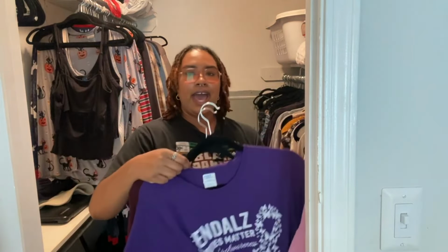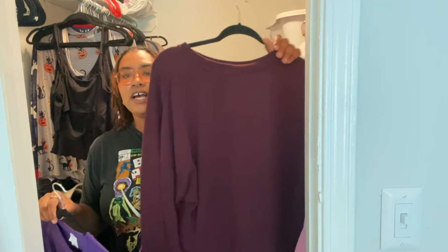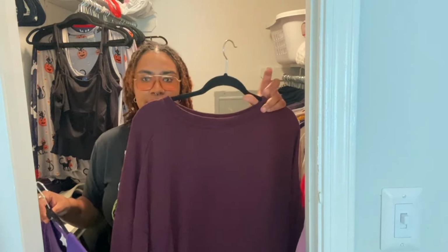The next two things I have are purple shirts. I have this Alzheimer's shirt as well as a plain purple sweatshirt that I normally wear when it gets a little cooler. This one is from Walmart, and this one I got on a walk for Alzheimer's. My grandmother passed away from Alzheimer's and it has her name on the back, so I definitely want to keep these two.